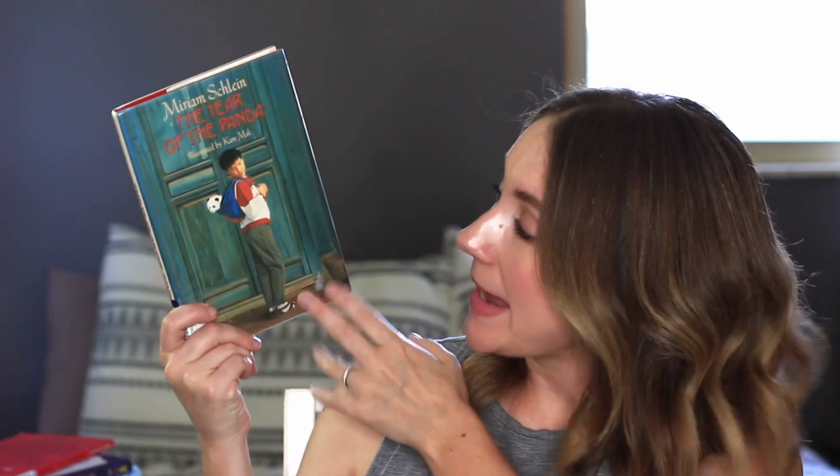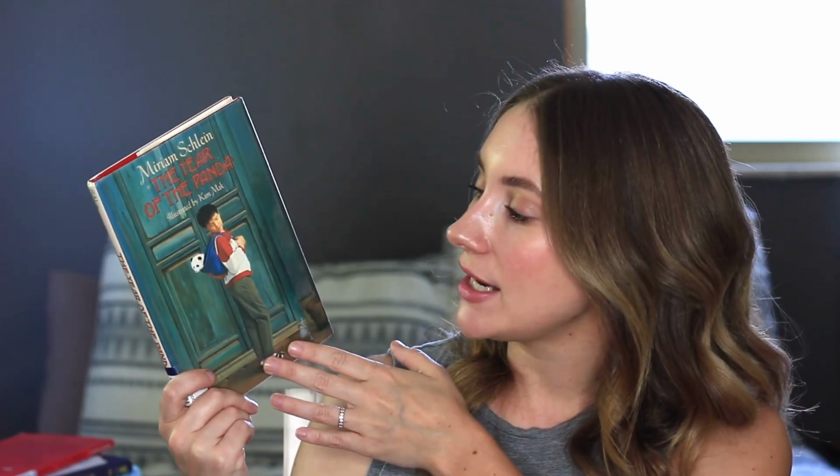The Year of the Panda. Now, I solely got this basically for my son. So when I'm selecting read alouds for my kids, I try to balance it out and make sure it's something that he would like too. He loves pandas. I don't know what it is about pandas, but he loves them. And so when I saw this, I thought it sounded really, really interesting. I think it will go really well with when we're studying China as an extra read aloud.